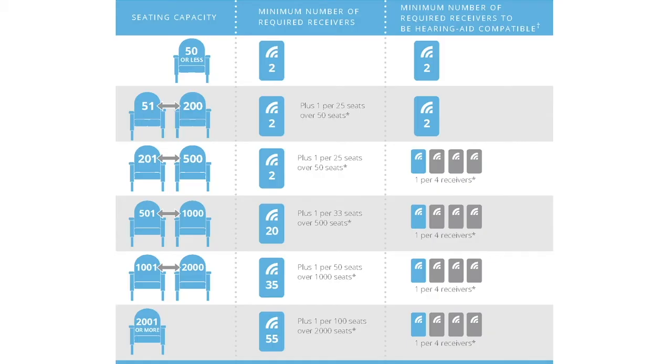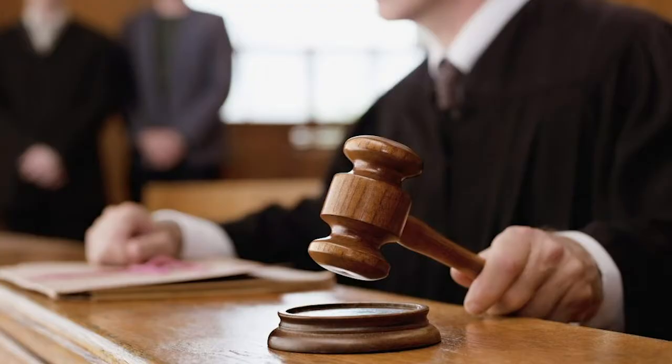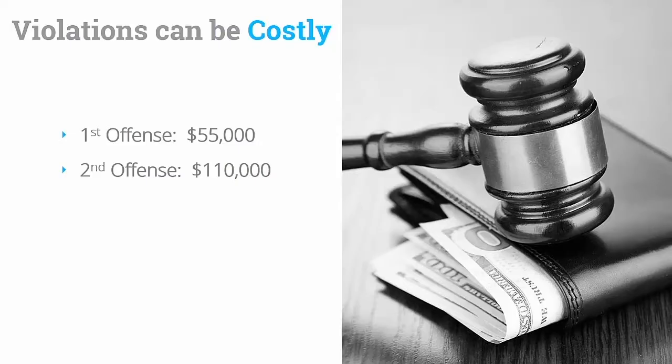Depending upon the venue's capacity and other factors, the ADA has outlined specific requirements for the number of receivers and neck loops that must be available to the public. If someone is denied access to assistive listening where such a system is installed, the U.S. Department of Justice may fine a business or venue for being non-compliant. Such a fine can result in civil penalties of $55,000 for the first violation and $110,000 for subsequent violations.